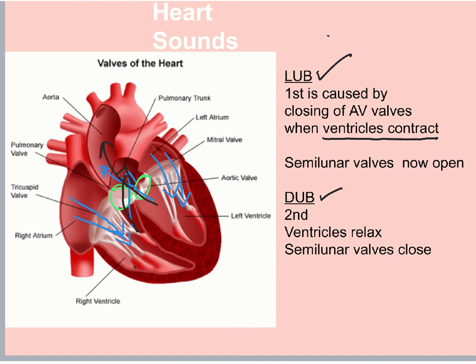So that's essentially the functioning of those 4 valves, is to regulate blood flow in the correct direction. And by listening to those heart sounds, we're able to determine what's happening in the heart without actually being able to see the heart.